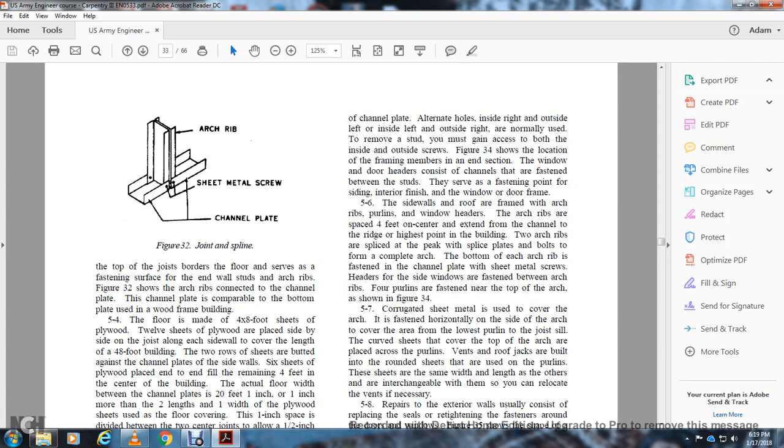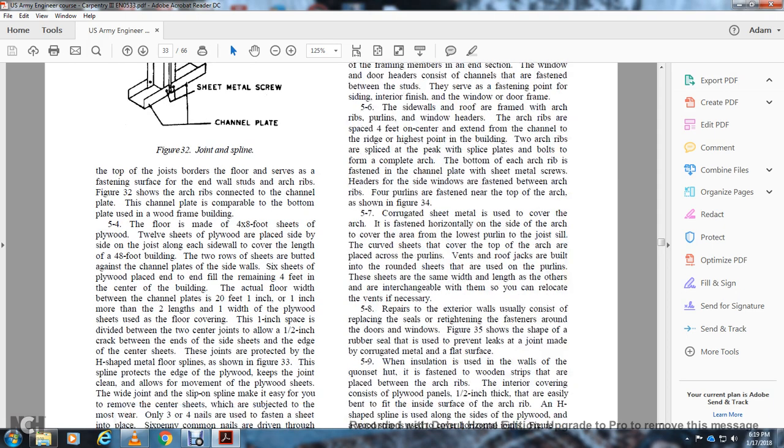Figure 5/7, corrugated sheet metal used to cover the arc is fastened horizontally on the side of the arc to cover the area of the lower purlin with the joist, and the silver covered sheet covers the top of the arc, placed across the purlins. The joints, the vents and the roof jacks are built in the roof sheet with the use of the purlin, and these sheets are the same width and length as the others and are interchangeable with them so that they can relocate the vents if necessary.